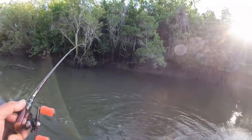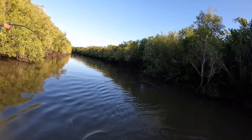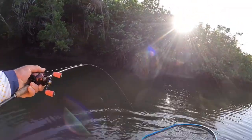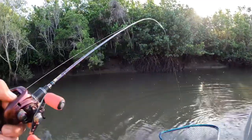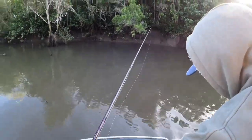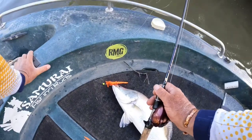He's not a bad fish. Maybe it was a fish, the first one, I thought. A nice one, maybe 62, 63 or something. I don't know, maybe a bit bigger. I'll have a look on the spot, like you're sitting right there, mate. Right in that gap there. Measure him up and have a look.